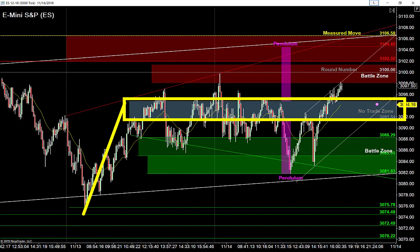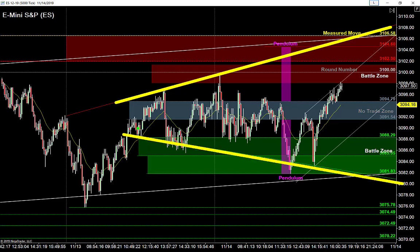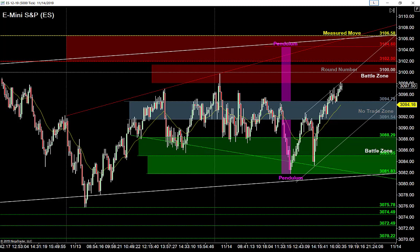But you might also notice that I'm drawing trend lines and creating what's called an expanding triangle. And see how the market keeps bouncing off those levels here? Where's that put us? Surprise! Right back up to that 3106. So as you can see, we have a pretty good idea of where this market wants to go.